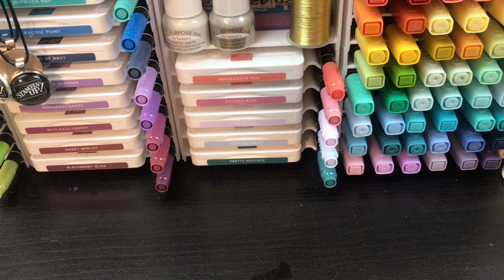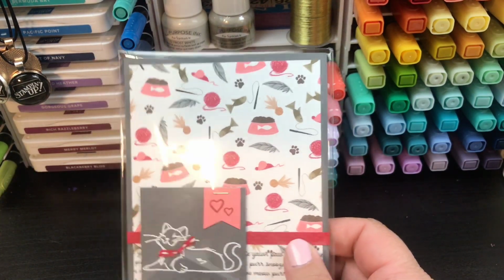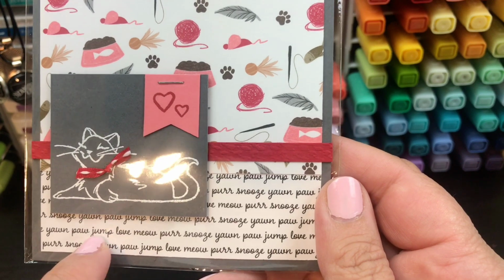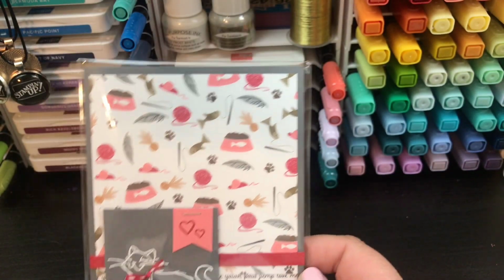We've got some more playful pets. This one is from Mary again. Those little hearts. It's just so cute. And then the words here. It says jump, love, meow, purr. So cute.